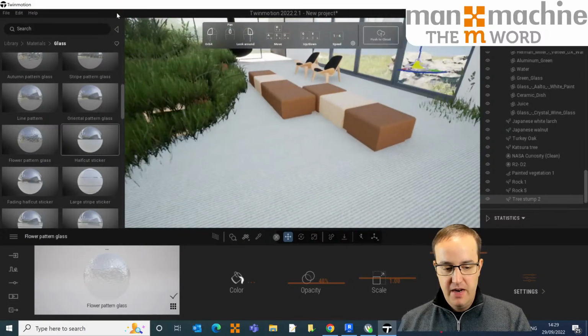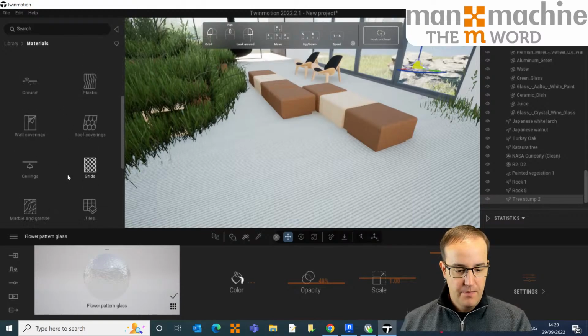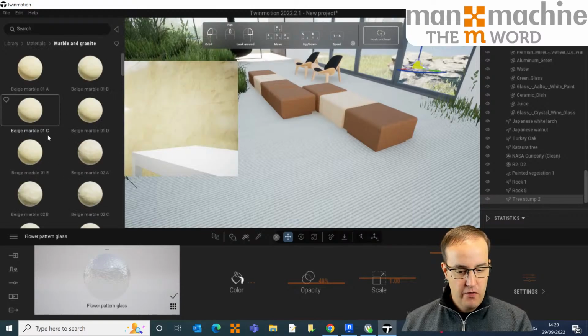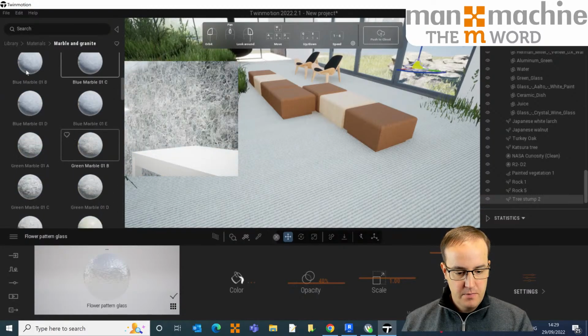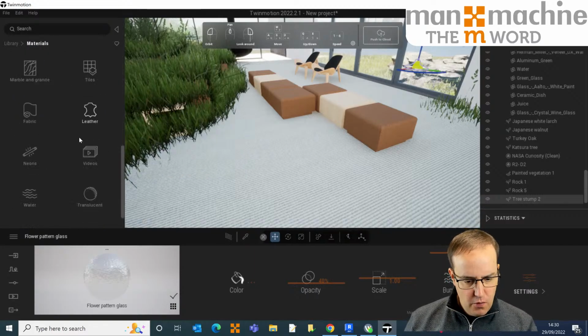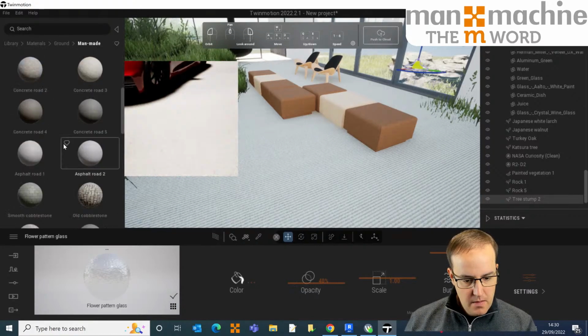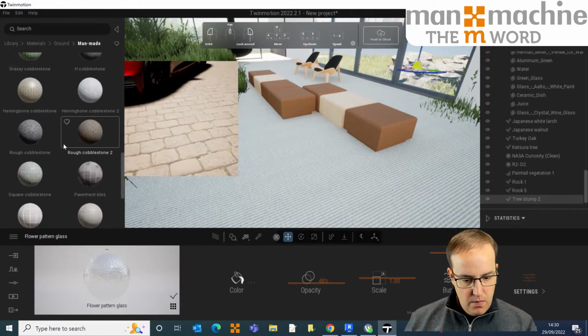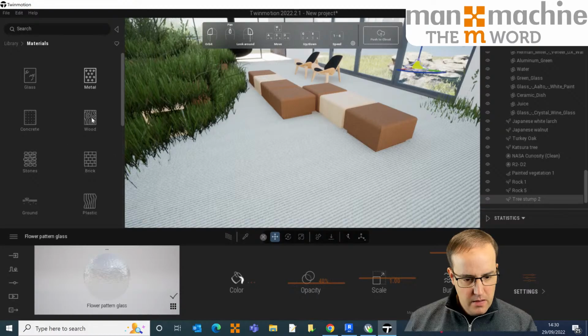When it comes to the interior, we can do the same thing. So with our materials, we've also got flooring. So I can come down to things like flooring, go to marble, try and find maybe some nice marble flooring. I think there's a separate area just for flooring off the top of my head. Maybe I made that up. Ground, man-made. They're all outside, aren't they? Yes. I thought we had a flooring. Might be going mad.